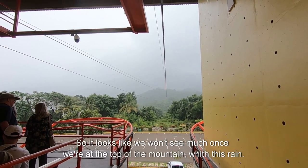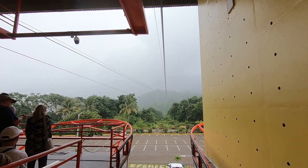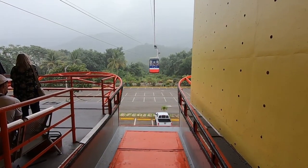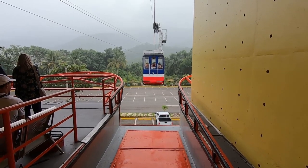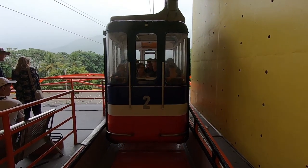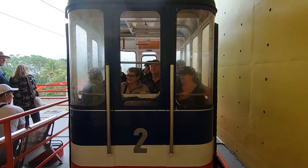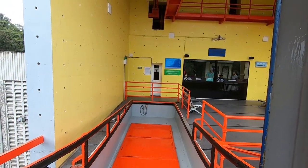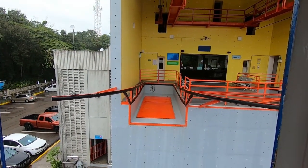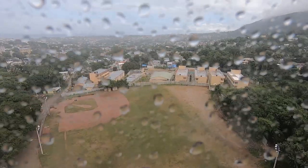Looks like we won't see much once we're at the top of the mountain with this rain. We never know, it might clear up before we get up there. Here comes the gondola now. Thank you.